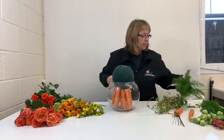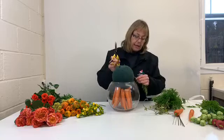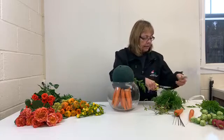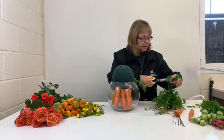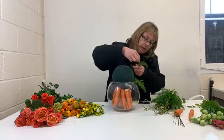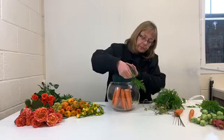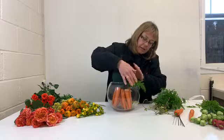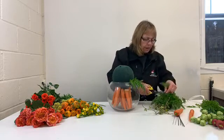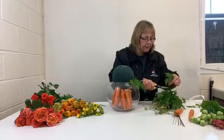So I'm going to start by creating a little bit of an outside edge, just using some of this carrot foliage, which seems kind of appropriate really, as we've got carrots in the arrangement, just to give a little bit of a collar around the edge of the arrangement. Such lovely foliage, isn't it? It's not fantastic at holding up, I have to be honest with you. You kind of need to condition it really.